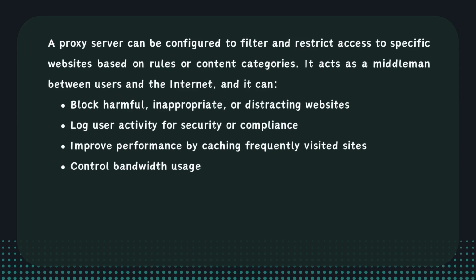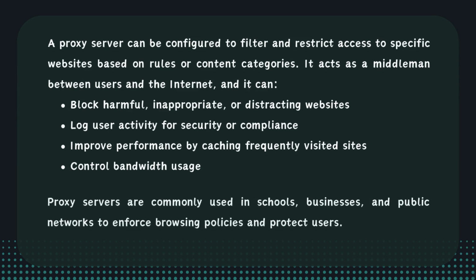It acts as a middleman between users and the Internet, and it can block harmful, inappropriate, or distracting websites, log user activity for security or compliance, improve performance by caching frequently visited sites, and control bandwidth usage. Proxy servers are commonly used in schools, businesses, and public networks to enforce browsing policies and protect users.